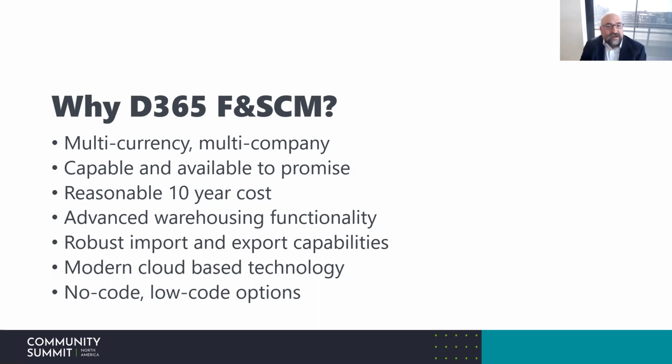We did a 10-year cost comparison when we were looking at different ERP solutions. And when we looked at the implementation as well as the ongoing annual cost over 10 years, it was competitive with the other solutions that we looked at. The advanced warehousing functionality was an important part of our decision as well. We have 3 very large warehouses that we need to manage, moving inventory around and tracking that, and that it was built into the system versus an add-on that we had to add after the fact was important to us.